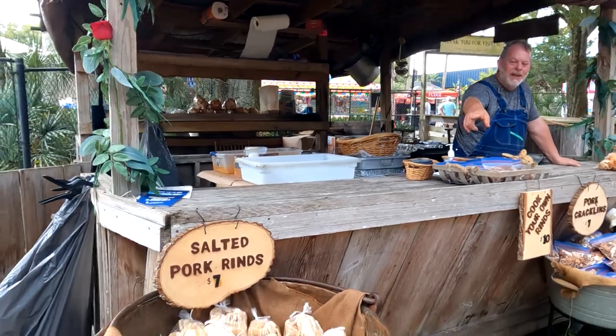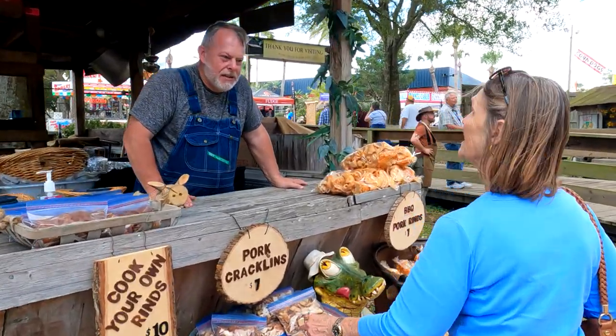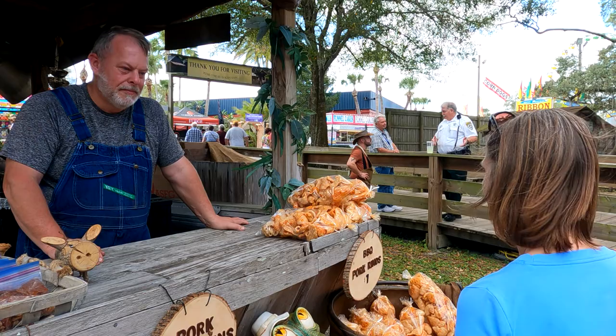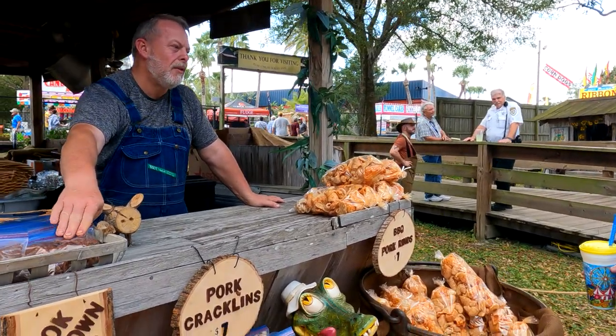We have the original White Lake sauce, but then we have the Monty Barbecue. I remember when, as a kid, my mother would make lard. Then we have the raw ones. You cook yourself.